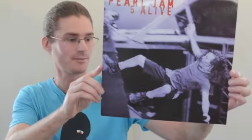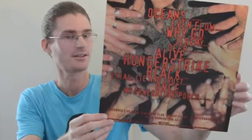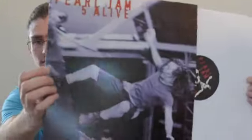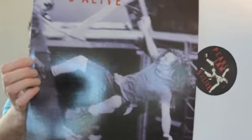Alright, next up, Pearl Jam 5 Alive. This is a record from a recording of a gig from 1992 in Newcastle in the UK. So they were really hitting their straps and their strides at this point. And this one has a really cool, let's see if you can pick this up, a really cool label that actually matches Eddie on the cover there. I'm not sure how well you can see that.